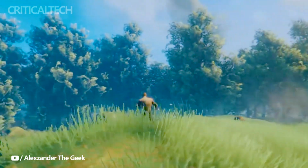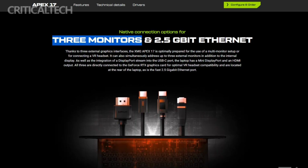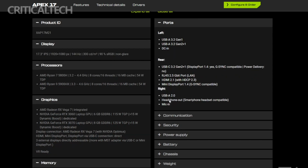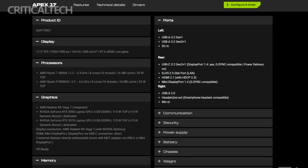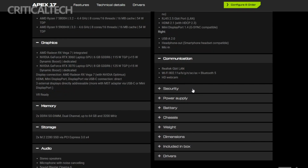In terms of connectivity, the APEX series laptops provide a USB Type-C 3.2 Gen 2 port, ensuring fast data transfer speeds and compatibility with various devices. Additionally, separate headphone and microphone jacks are included, allowing for convenient audio input and output. Moreover, a full-sized SD card reader is available, providing users with a straightforward way to access and transfer files from their camera or other devices.